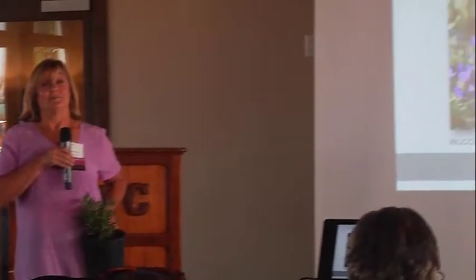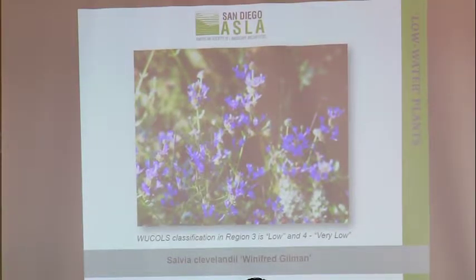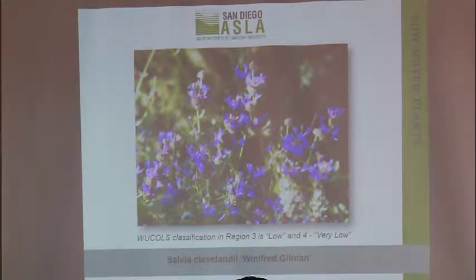It blooms all summer. This plant became a favorite of mine when I went to visit my dad. He lives up in Northern California. He wanted me to look at his irrigation system. I'm not that great with them, but I discovered that there was one little area that wasn't working. And there were 2 plants that were doing fabulously in that area where all the others were struggling. One was Tagetes, the mountain marigold, and the other was Salvia Winifred Gilman. They do benefit from an occasional deep water, but they can handle drought like nobody's business.